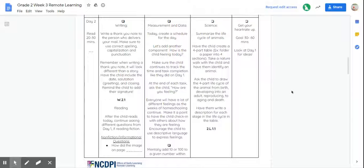Make sure you use capitalization, correct spelling, and punctuation. Remember, when you write your thank you note, it will look different than a story. Have the child include the date, salutation or greeting, and the closing. Remind your child to add their signature.